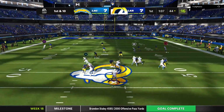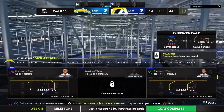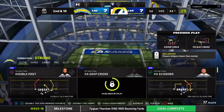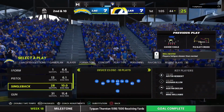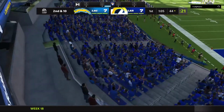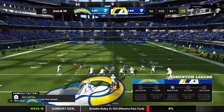Play action this time for Justin Herbert. Oh, this one incomplete. The pressure got to him as he released it. And it's 2nd down. They've given up a few 1st downs on this drive, but getting the incompletion there, that should give them something to build on and maybe turn the tide. Here's 2nd and 10.